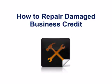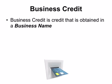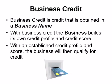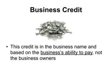How to repair damaged business credit. Business credit is credit that is obtained in a business name. With business credit, the business builds its own credit profile and credit score. With an established credit profile and score, the business will then qualify for credit. This credit is in the business name and based on the business's ability to pay, not the business owner's.